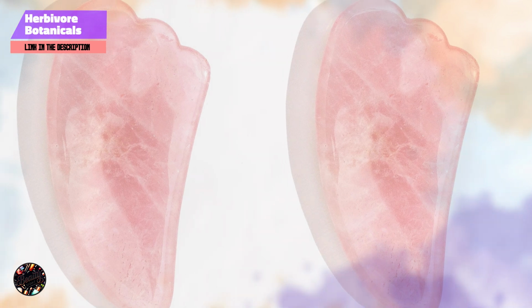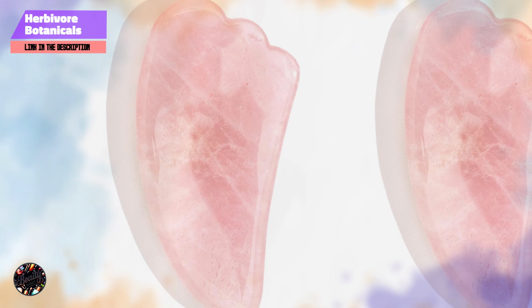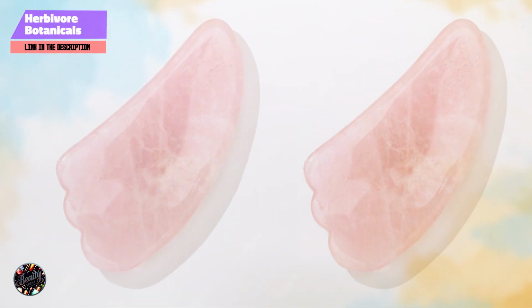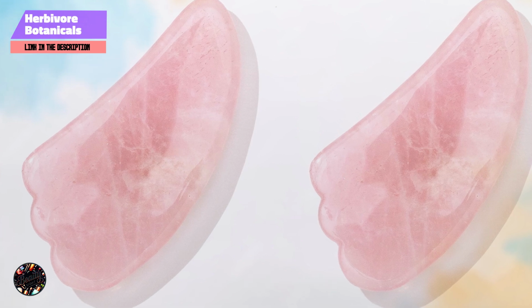Herbivore Botanicals is known for their natural and clean products, and their Gua Sha is no exception, made from non-toxic materials that provide a calming experience for your skin. Key features: crafted from rose quartz, the Herbivore Botanicals Gua Sha tool offers a calming and soothing effect on the skin. Rose quartz is believed to promote self-love and healing, making it the perfect material for a self-care practice.